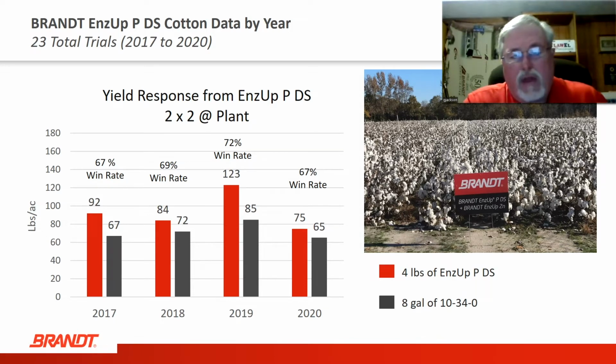This illustrates one thing for sure, that it's always a positive. You need to be using a pop-up fertilizer either in furrow or to the side, depending on what the individual fertility program you have is.